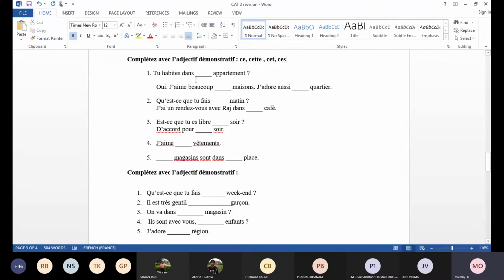So the first sentence, tu habites ton appartement. Appartement is masculine, and you can see it also begins with a vowel. So in this case, the only option is cet, which is used for all the masculine words beginning with H and vowels. The next one is maison, which is plural, so ces. This is even a very simple one, where you need to know just the number and gender of the noun. Ce quartier. Quartier is masculine, so ce. So the meaning is not even needed in this case.